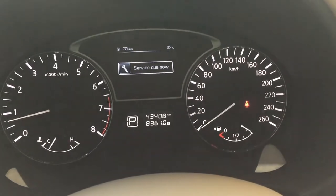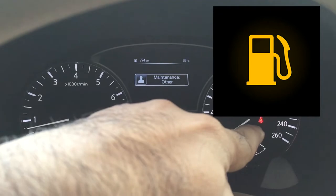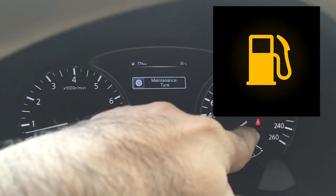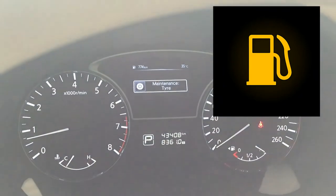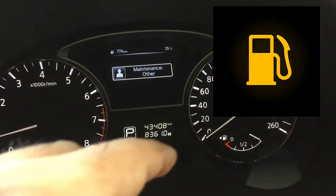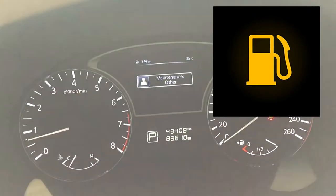The next light is the tire pressure warning light. Now this light is an indication to tell you that you have low pressure in your tire. Just go to any petrol station and fill air and this light should just go away. The next warning light is the low fuel indicator light, or basically the fuel light. Now that is a seatbelt light which I just discussed before. This will go away when I put on the seatbelt. So the low fuel indicator light basically turns orange or yellow to warn you that you are running low on fuel.